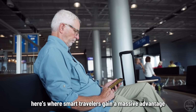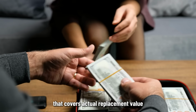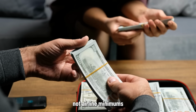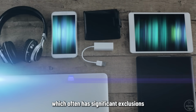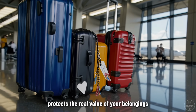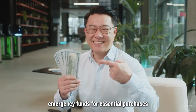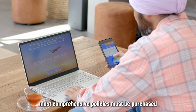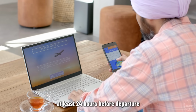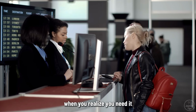But here's where smart travelers gain a massive advantage. Specialized baggage insurance that covers actual replacement value, not airline minimums. Unlike general travel insurance, which often has significant exclusions for electronics and valuables, dedicated baggage coverage protects the real value of your belongings and provides immediate emergency funds for essential purchases. The critical detail most people miss? Timing. Most comprehensive policies must be purchased at least 24 hours before departure. You can't buy this protection at the airport when you realize you need it.